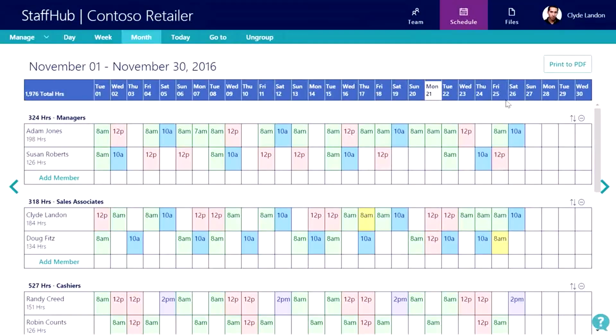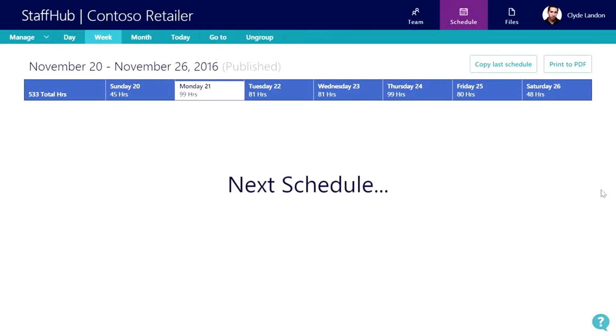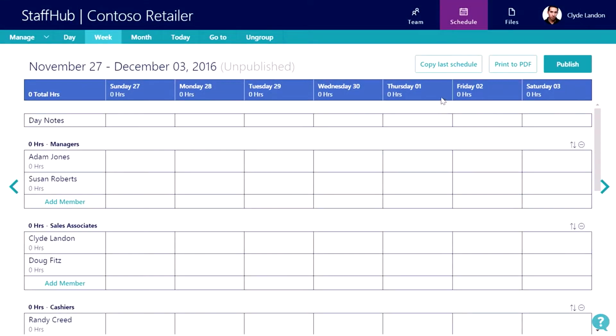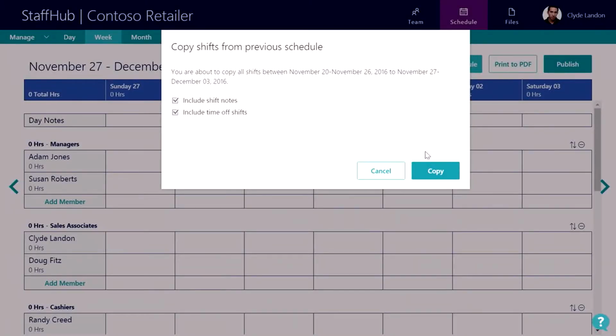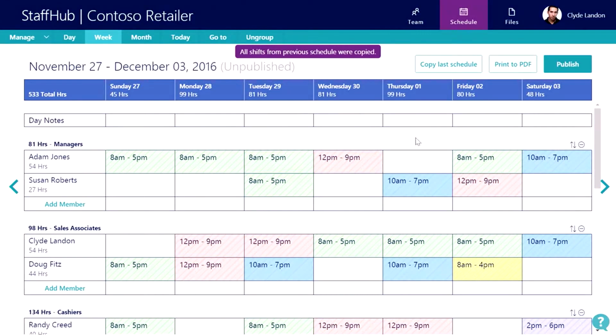In the month view, one thing that I noticed is that the last scheduled shift is on Saturday, the 26th. We really need to get next week's schedule out as soon as possible. With StaffHub, we've made that easy for the manager. The manager can go to the next week and use the previous week's schedule as a starting point for next week's schedule. So as you can see, we've automated the schedule building process to save you time.